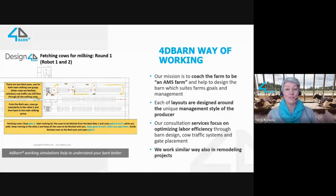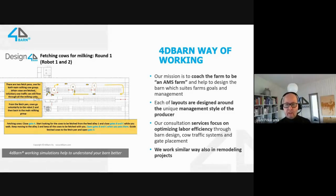And even if the building is ready, I call it a sandbox where we can play, and we still can do a lot of good things inside that. Our service is really focused on optimizing the labor efficiency. We work the same way whether the project is a new building or remodeling. Quite often in remodeling cases, the first question farms ask is, where do we put the robots? And we think that is not the right first question. The first question is, how do I want to manage my farm, even though it will be a remodeling case? Absolutely.